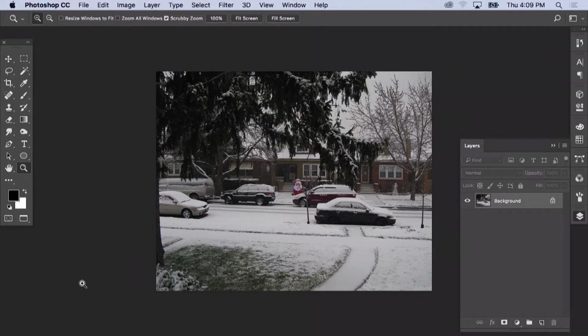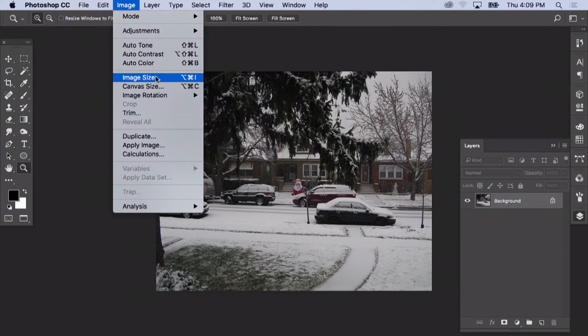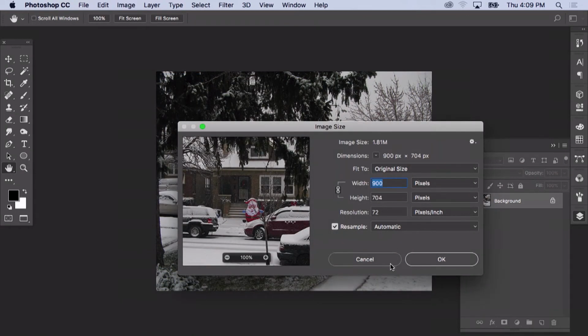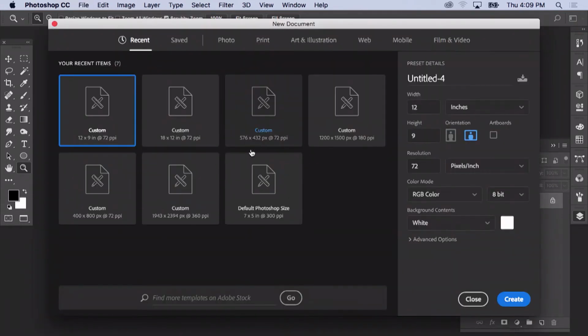Okay. So we have this scene right here. I want to make it snow. Now, this is something that used to be really complex a long time ago, but much easier now. So what I'm going to do is I'm going to look at the size of this particular file here. So I go to the image size, and I see it's 900 by 704. So I'm going to create a new file right here, which is going to be, let's go to pixels. Come on, cooperate. Pixels. And it was 900 wide, 704. Okay, so we'll make it 1200 by 1200.